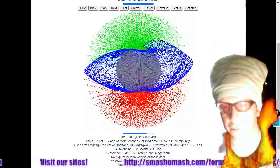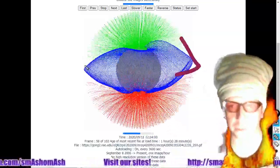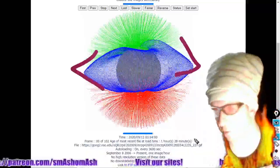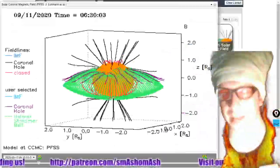Here's a line of sight field plot. We don't see a lot of effect on the B field shown here in blue as a result of that sunspot forming. And again, I expect that one to get named.